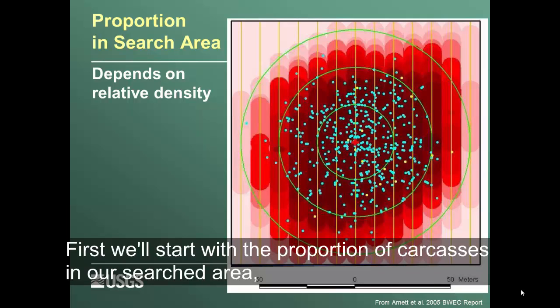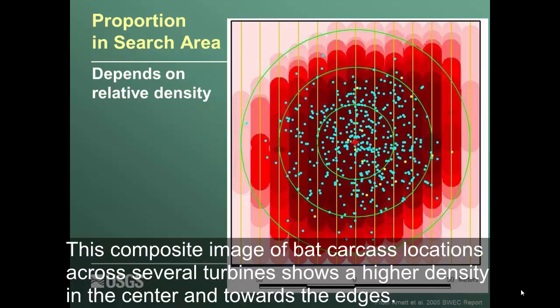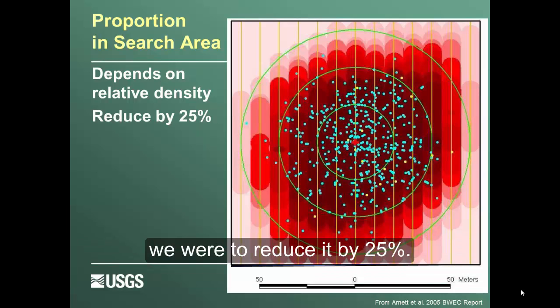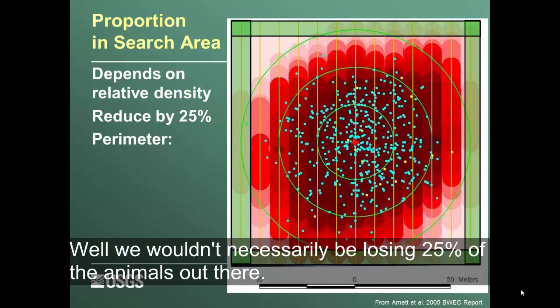First, we'll start with the proportion of carcasses in our searched area, which depends on the relative density of carcasses and where they land. This composite image of bat carcass locations across several turbines shows a higher density in the center than towards the edges. If rather than using this particular configuration for the search plot, we were to reduce it by 25%, well, we wouldn't necessarily be losing 25% of the animals out there.